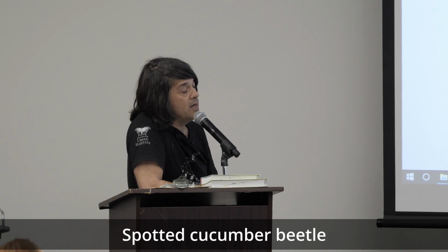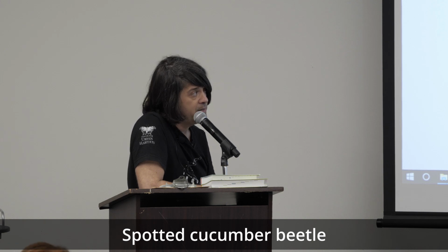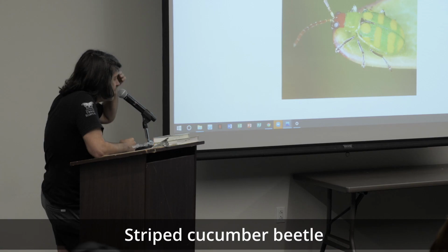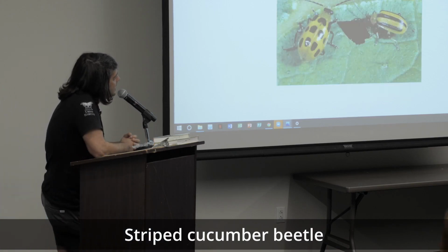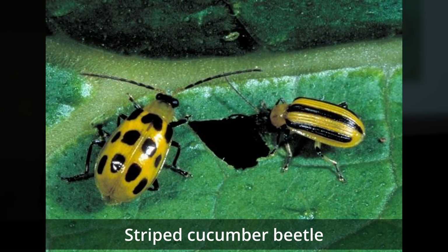That's not the only cucumber beetle, though. I think this one is really beautiful. This one is the banded cucumber beetle. And then the next slide is the striped cucumber beetle, which if you've ever seen a cucumber beetle, the spotted one is small enough. So I just want to remind you, not every small beetle with spots on it is a ladybug, right?